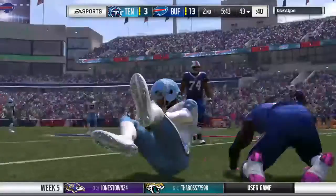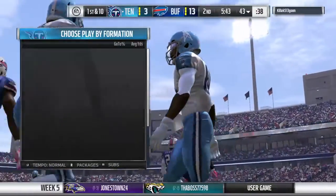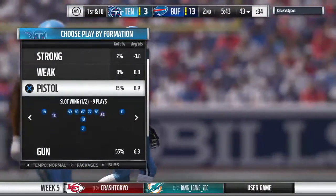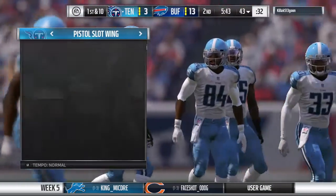That'll be a 43-yard punt, but a net of just 33 following a 10-yard return. And it'll be Titan football. And here comes Tennessee as they get set to take the field.